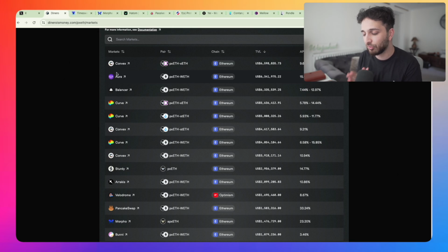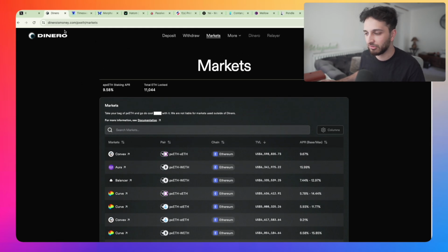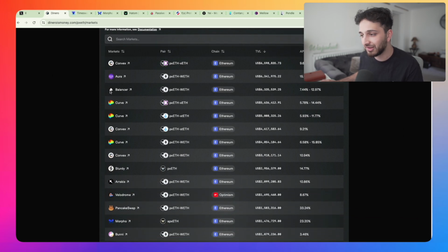They have an LST called PXETH, and this is a yield generating ETH derivative. And currently, if you go to Dinero's Money, you can see some of the different opportunities that you can take your PXETH and earn extra yield in the world of DeFi.